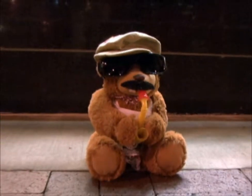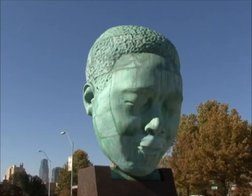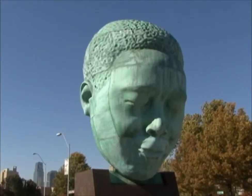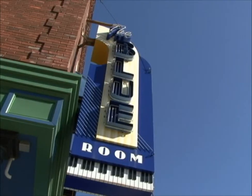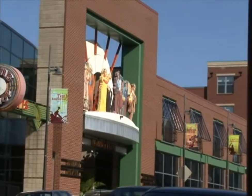In its heyday, KC had over 400 nightclubs, cabarets, burlesque houses, and dance halls, raising its jazz heritage to iconic status. Today, you can still experience the sounds of live jazz in the 18th and Vine District, which is also home to the American Jazz Museum.